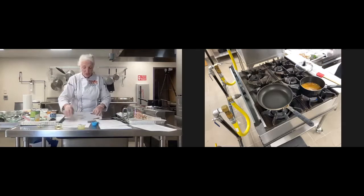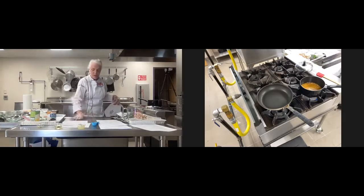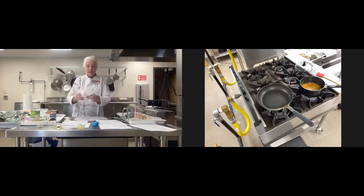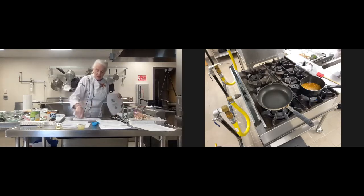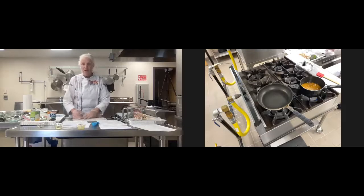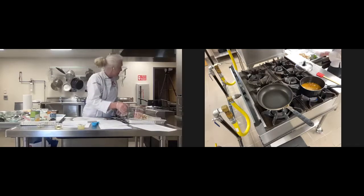So I'm going to show you a little trick here because we're going to be using a cutting board and a knife. Cutting boards can slide around on your counter. If you want to stop that, get a couple of pieces of paper towel, dampen them, lay them down on your counter, and place your cutting board on top of it. And suddenly, your cutting board is stable. It's not going to go sliding around while you're trying to slice.